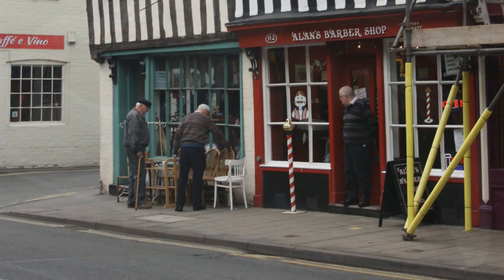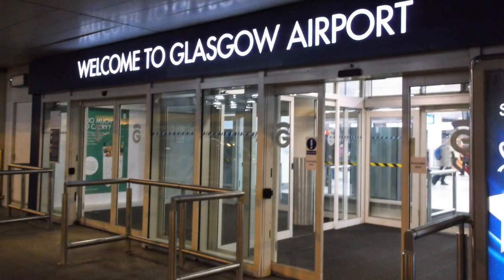The old black and white building has an English flag flying from the front. On the table are three meals and a glass of black beer. It is nighttime and the front door of Glasgow Airport is open.